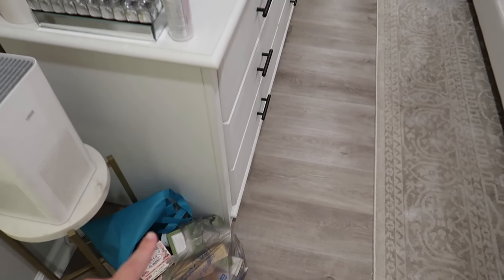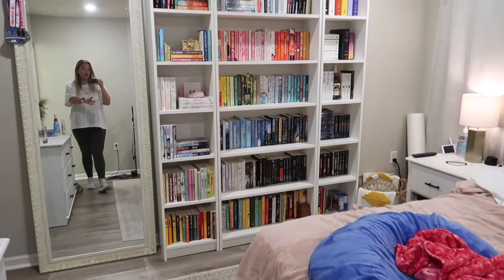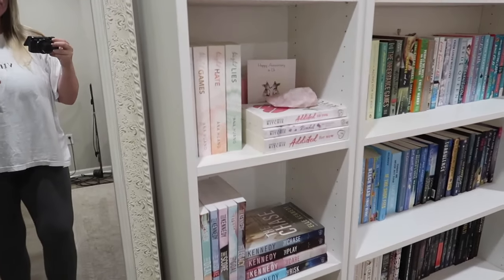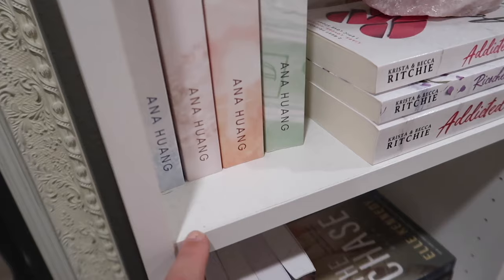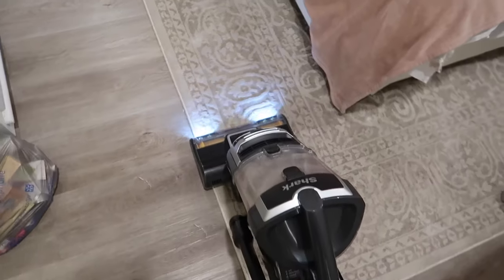I still have a few things to address, like this pile of stuff, everything on this dresser. And then I also need to dust all of these shelves because they are dusty and have dog hair on them. So, still a few things left to do, but I'm gonna go ahead and vacuum up the rug and then we will go for our walk and then I'll come back and finish up this little bedroom reset. Oh, I also have to clean this mirror because I know that you can see that dust on there. So, let's get to it.